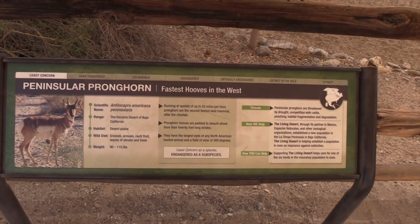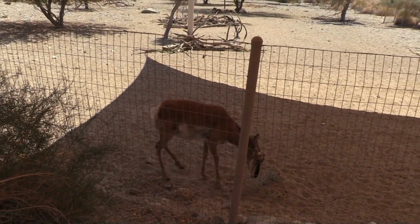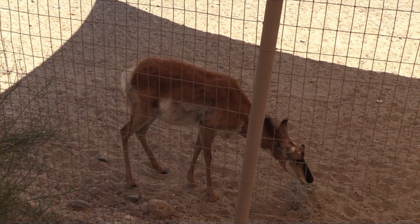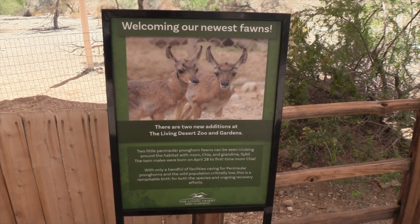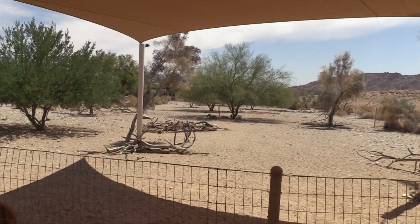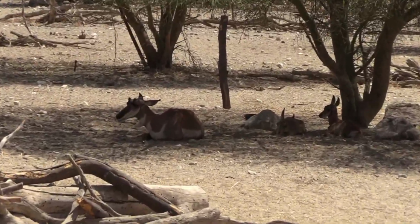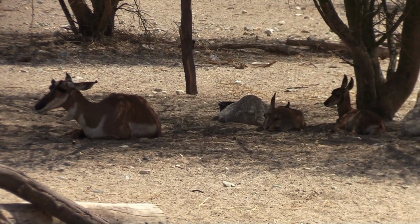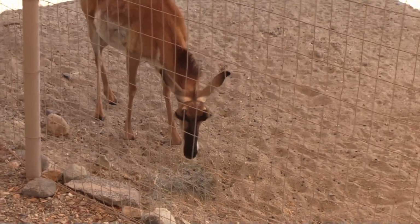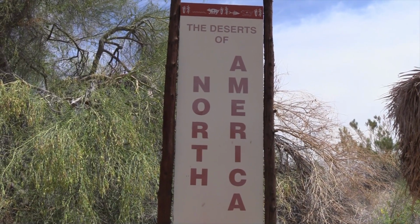Like a peninsular pronghorn. Hi. It's a cute animal. And you got new fawns. Oh, there's the fawns right there underneath the tree. Well, Mom. There we go. But yeah, cute animals. There we go, the deserts of North America.